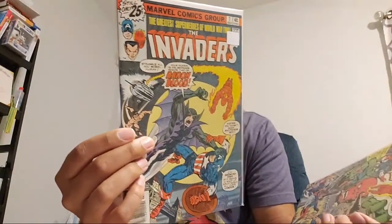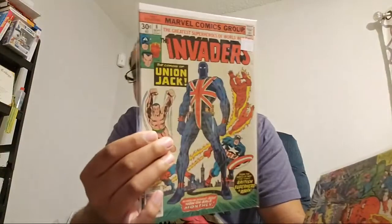and I believe all of these have some kind of appearances or significance because I remember looking it up on the Key Collector app. I think number 7 is the first Union Jack. I want to say number 7 is the first Union Jack. So I'm probably going to go back and see if they got a better copy than this one. And this is the first, his Union Jack joining the Invaders. So he's on the cover.